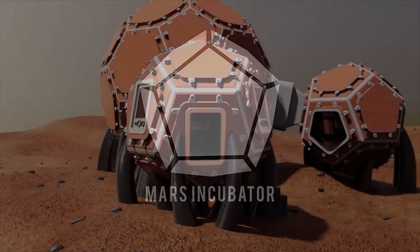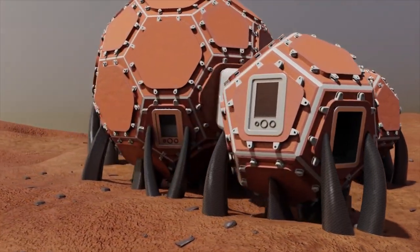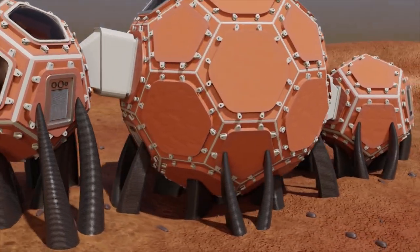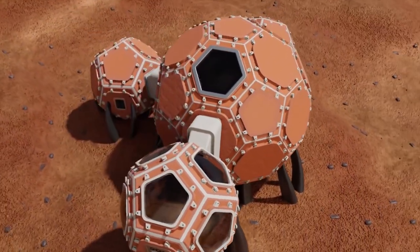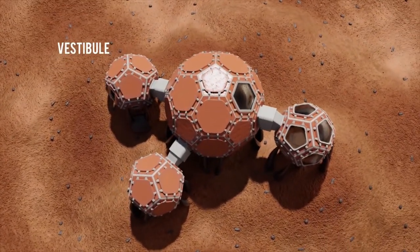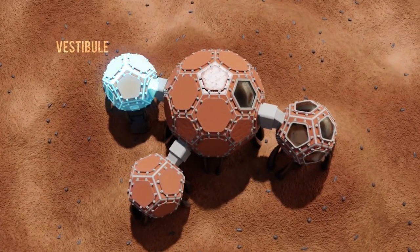Welcome to the Mars Incubator. This habitat is created from in-situ materials for efficient construction and provides a safe and robust environment for human life on Mars. It consists of 4 distinguished volumes separated into functional zones. The first volume is a vestibule for surface deployment via suits and rovers.